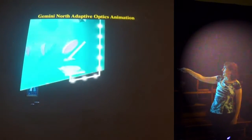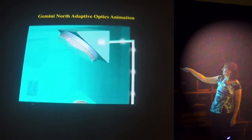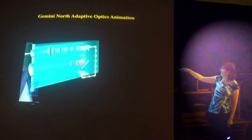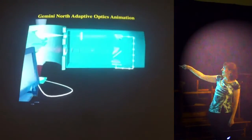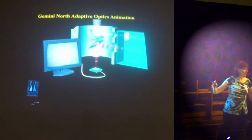So here you're going to see in a moment the distorted wavefronts, or potato chips, fly through the system, bounce off the mirror. Now the mirror isn't doing anything right here. You can see the loop is open, but now the wavefront sensor is going to measure something. It's going to close the control loop, and now they're going to change the shape of the mirror. Now this is hugely exaggerated so that you can see what's going on.